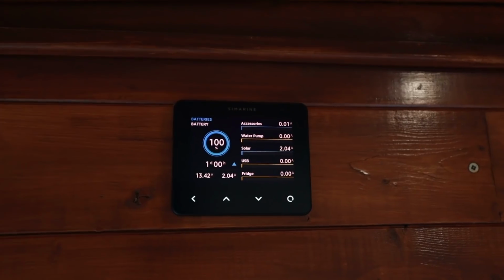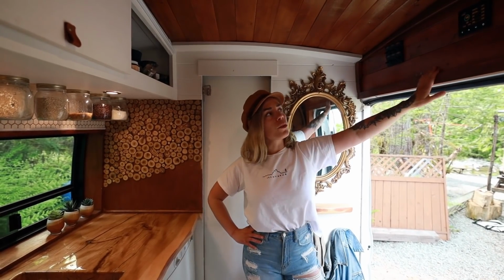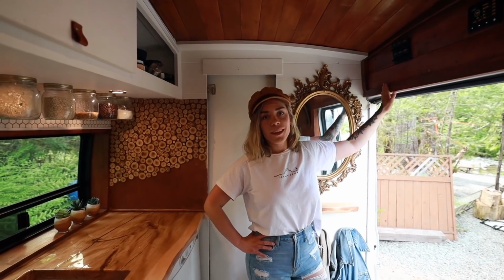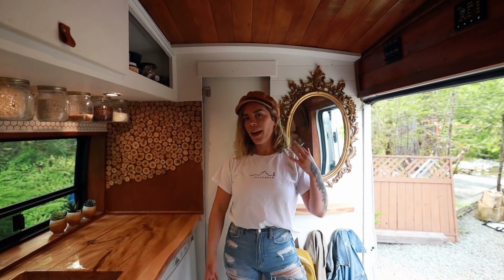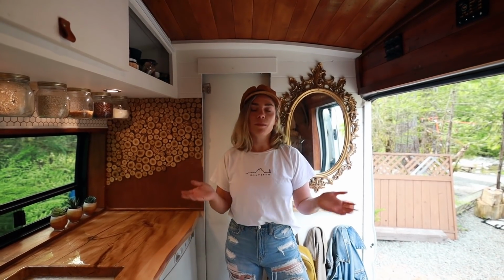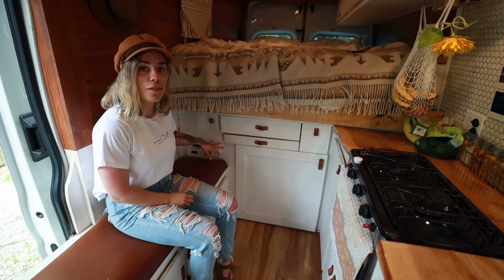So up here we have a bunch of our light switches. We have our battery monitoring system and our inverter switch. It's really great to have them above the door here, easily accessible. We love our battery monitor system so much because it tells us how much solar is coming in, how much energy we're using, and how our water tanks are, and if we need to get some more water. It's been a blessing.